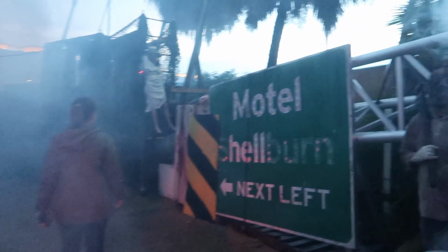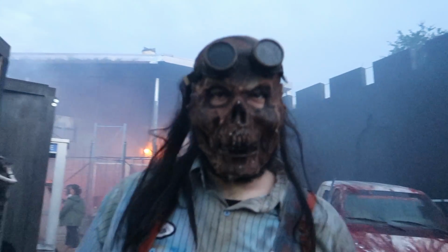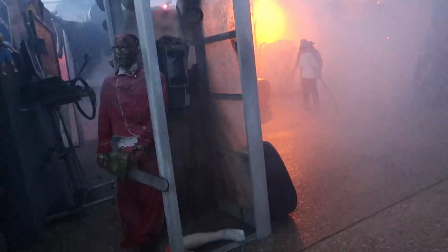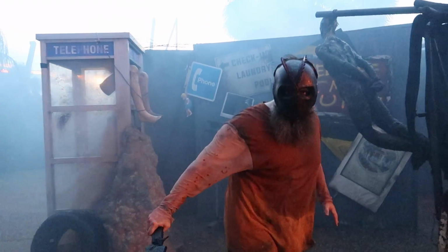There's so much going on here. Yeah, it's Motel Hell. This is like its own little mini haunted house. So many props. These are from Deathwater Bayou. I remember, I worked in that house. Oh, this was from Meat Market, I think. There's so much going on here. Oh, hello. Oh my gosh.